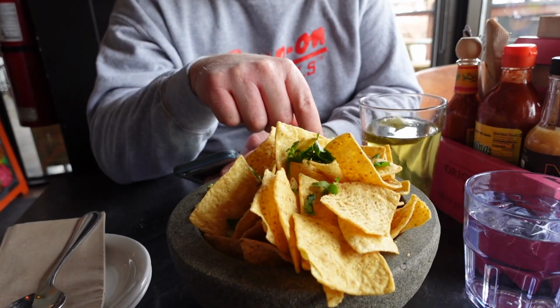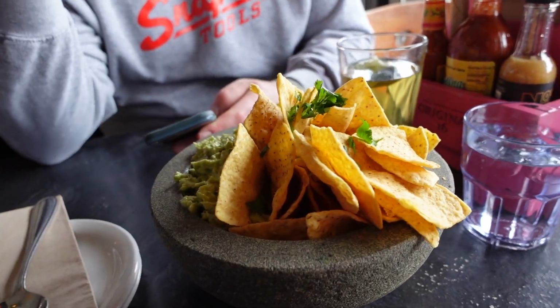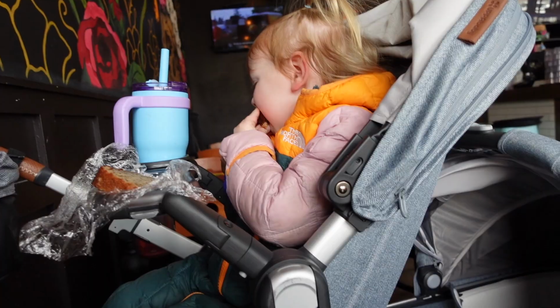We're at Cabeza Grande in Canmore, and it's about 3:30 on a Thursday, and we're here for happy hour. So I got a beer, and we ordered the nachos and guac, which was suggested by us for us.